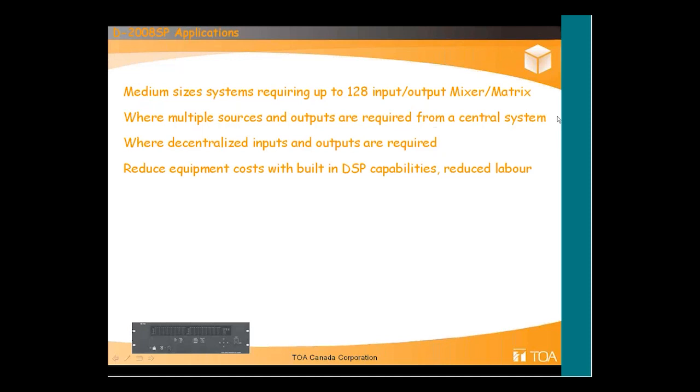If we take a look at the applications that the D-2000 can handle, certainly small to medium-sized systems requiring up to 128 inputs and/or outputs in a mixer or matrix combination. We can install the units in a centralized location where all of the amplifiers and the DSP are in one area, and now we're going to send out the audio to all the different areas that require coverage. We can also decentralize the system because now that we're using CobraNet to connect the individual D-2000s, we can put the different units in different buildings and pass audio back and forth through the CobraNet, providing we stay within the 100 meters of the CobraNet capabilities. And with the LAN TCP/IP connection capabilities, we can program the units, we can control the units, we can monitor the units, all using typical networking capabilities.